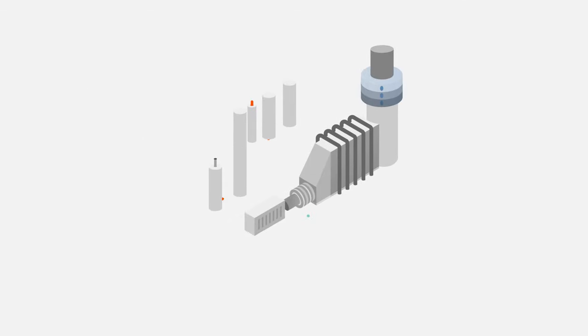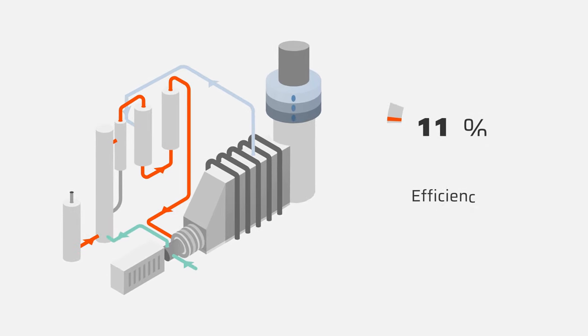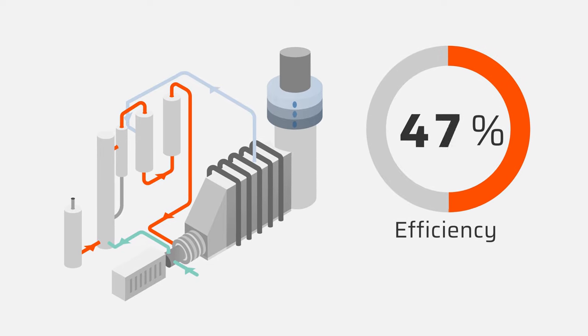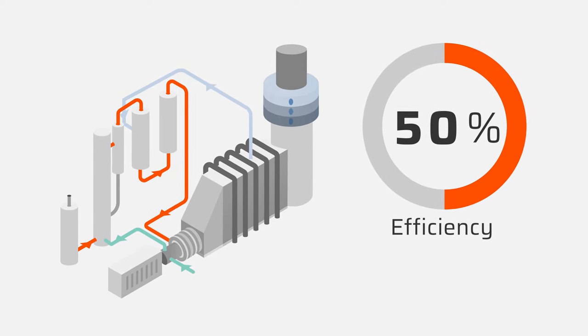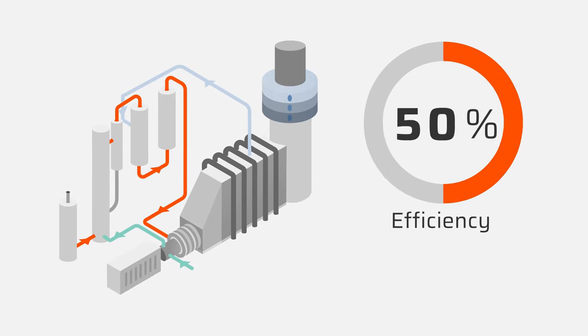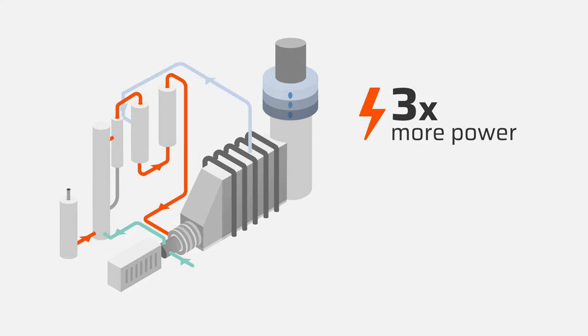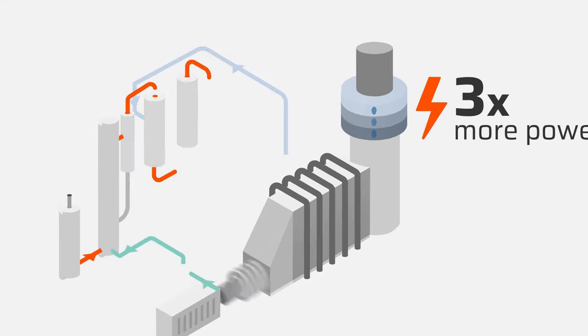In BioFlexGen, we are developing the unique biomass-fired top cycle plant, BTC for short. The BTC nearly doubles the electrical efficiency. That means three times as much power is produced from a combined heat and power plant.